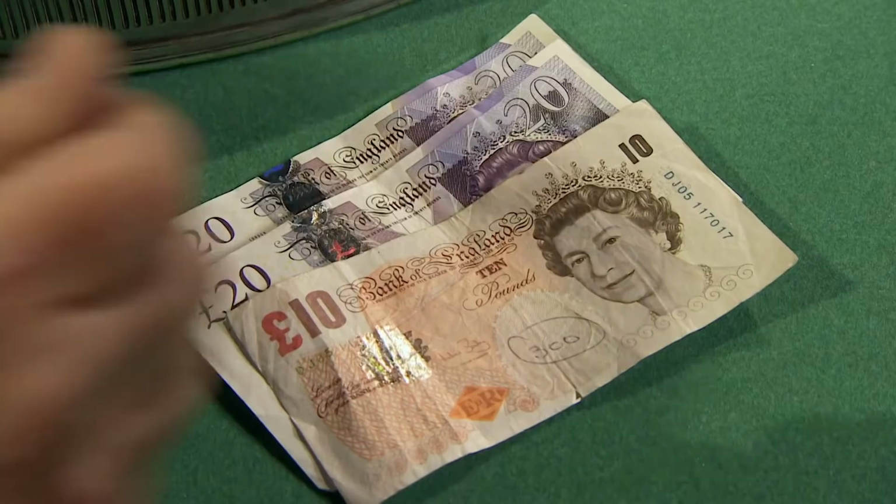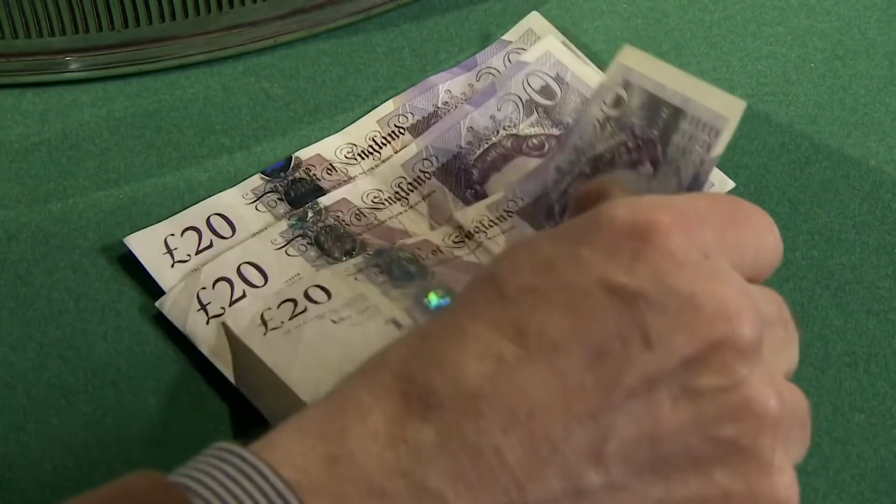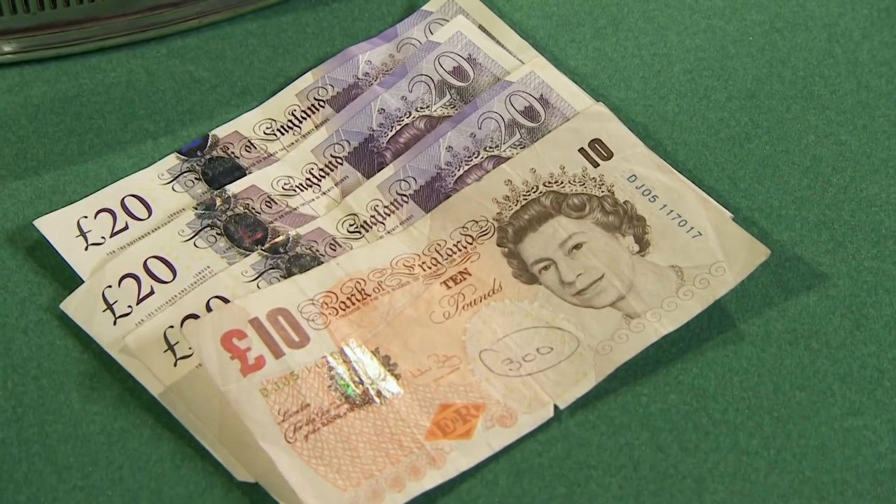Getting closer. So, if I was to take the £10 away and put 20 down, we've now got £60. How does that... Well, it's getting better. I'll make you one final offer. And this is it. I'm not going any further. I'll put another £10 down. So that's £70, and that really is my final offer.